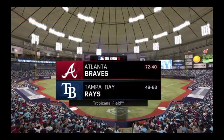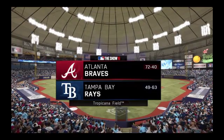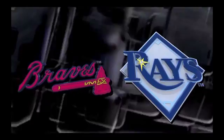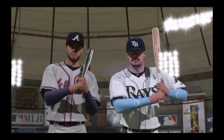Tropicana Field here in St. Pete. Tonight, the first of 2 in this interleague matchup between the Atlanta Braves and the Tampa Bay Rays. These two should provide some big-time fireworks. First pitch is coming up.